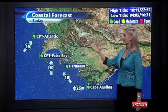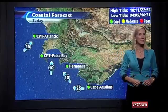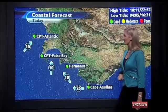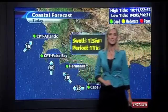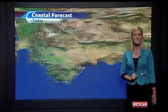In the southwest, a light southwesterly wind is forecast to the Cape Town Atlantic side, with a southerly wind for False Bay and a moderate easterly wind for Cape Agulhas. In the southwest, we're expecting a 1.5 metre swell with a wave period of 11 seconds.